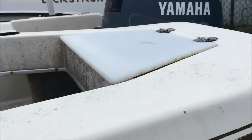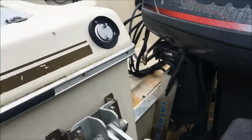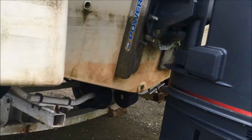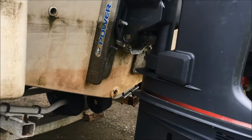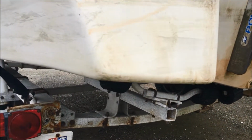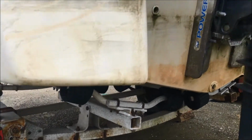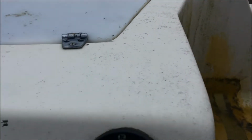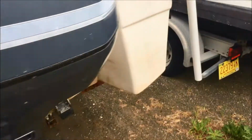1983 Sea Chaser, 17 foot. It's a little rough. There's a guy that I know that's wanted to sell it, but I'm curious how much you guys would pay for it. The engine runs, as far as I know.